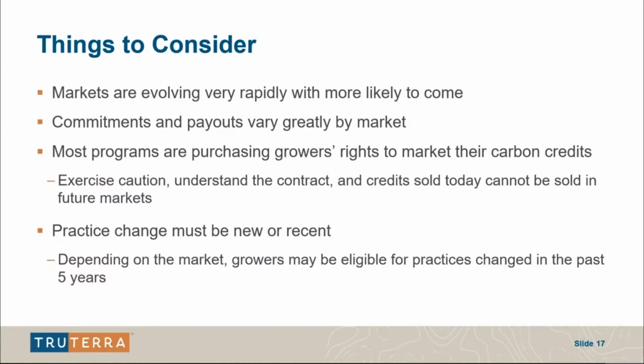And again, that is truly a marketplace rule. That's not a rule that we at Truterra came up with, or Land O'Lakes or anything like that. That is a buyer requested rule.